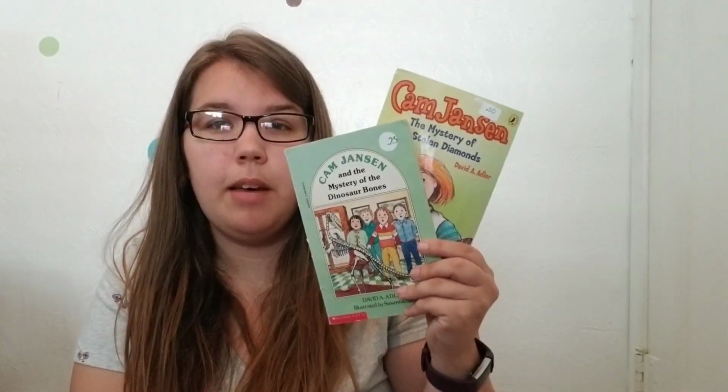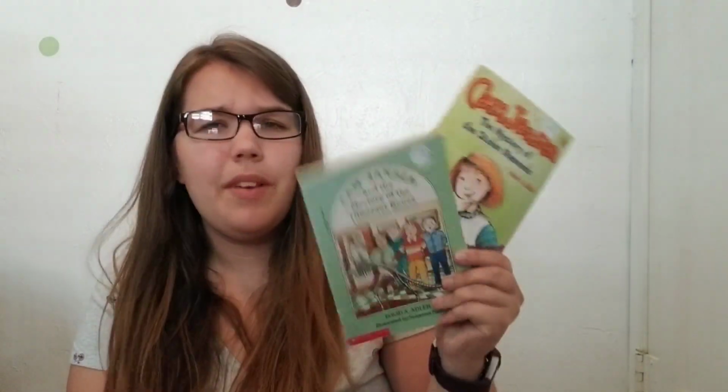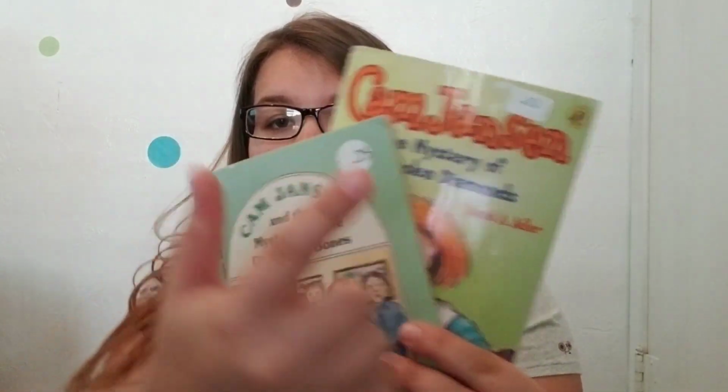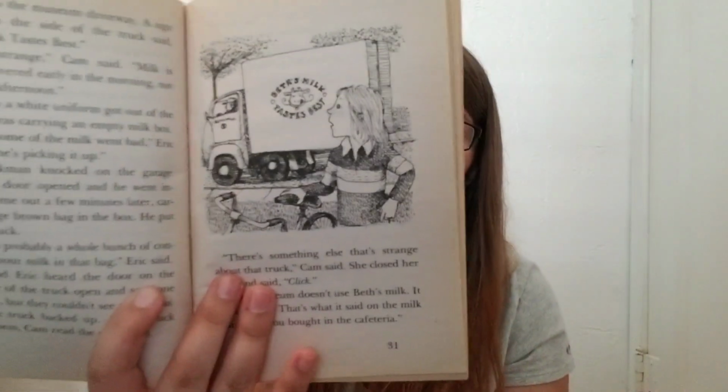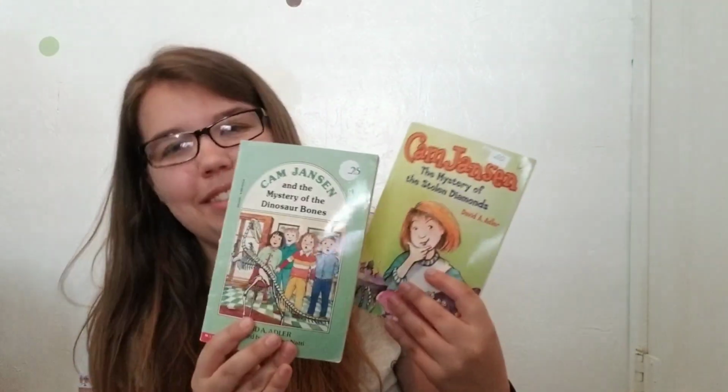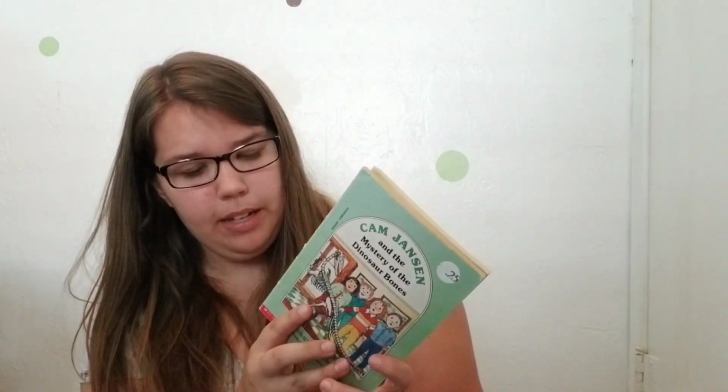Another series I picked up, Cam Jansen books. I believe I read 1 or 2 of these as a kid. These were also in the discounted ones, so there was 25 cents for one and 50 for another. And these ones also have pictures in them. And I know that mystery books can be really interesting for kids who are trying to get into reading. So I got Cam Jansen and the Mystery of the Stolen Diamonds and the Mystery of the Dinosaur Bones. I do not know how many are in this series, but this one does say number 1, so maybe this is the first book of the series. So got these.